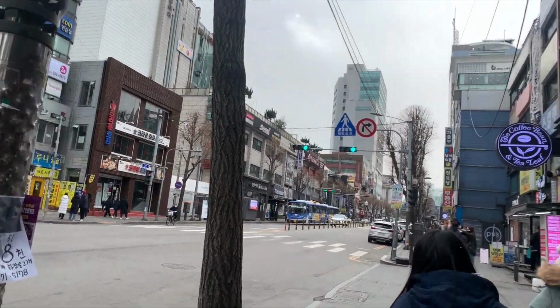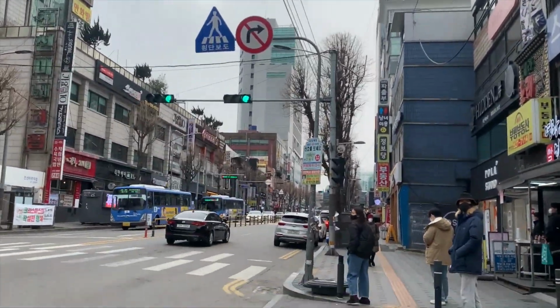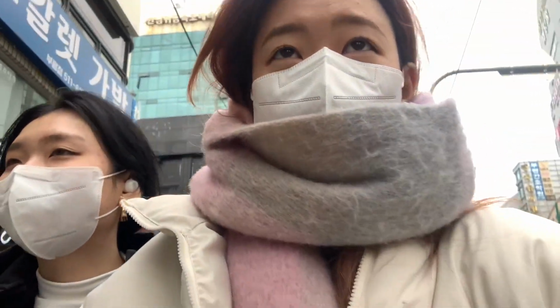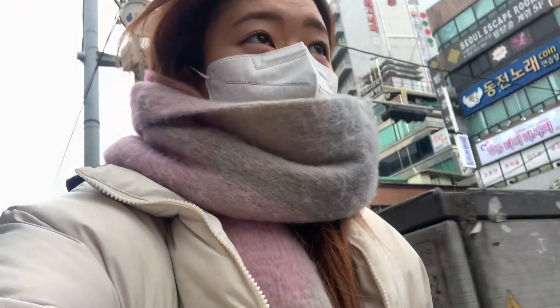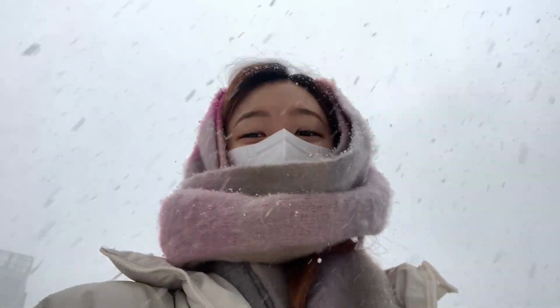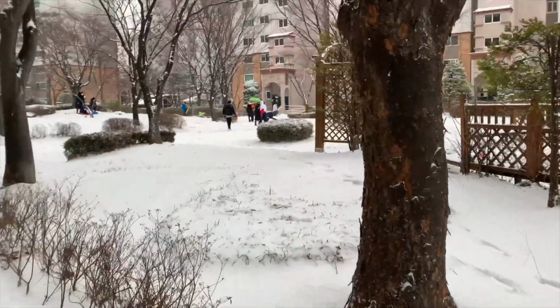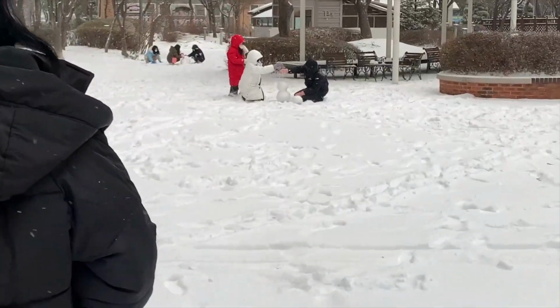I don't know if you can see it, but it's currently snowing. And my voice is weird because I just went to the dentist, so I can't speak properly. Oh, my hair's a mess. It's so cold. It's snowing so much. Snowland. Look at all the kids playing. Look at them building a snowman.